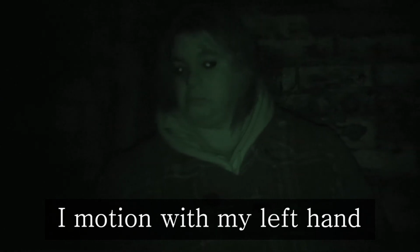Could have sworn someone just touched my hand. Which one? This one. But if someone touched my hand, could you touch it again? You should have seen the look on your face.